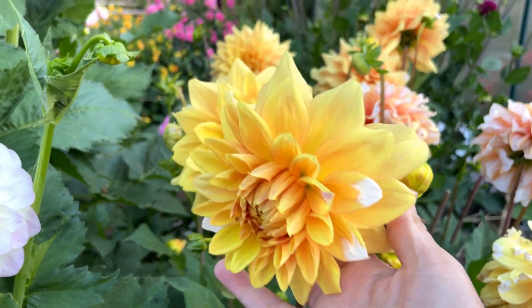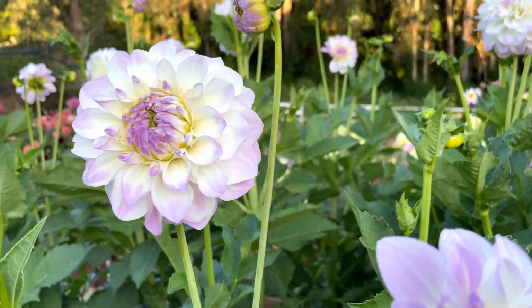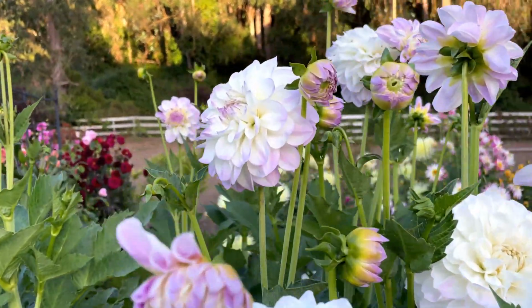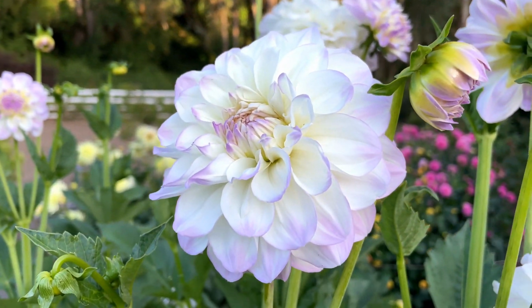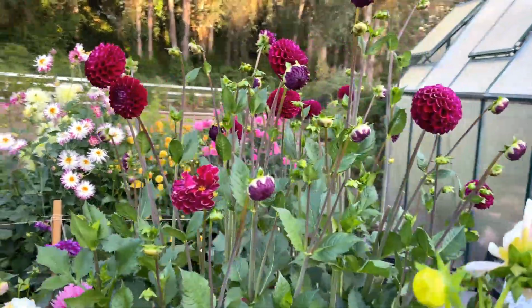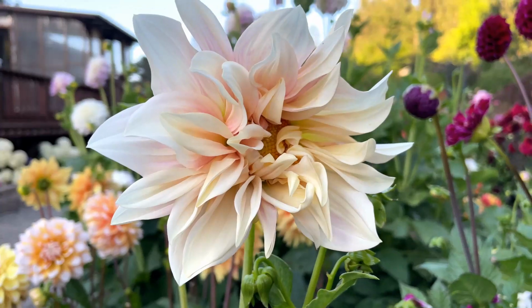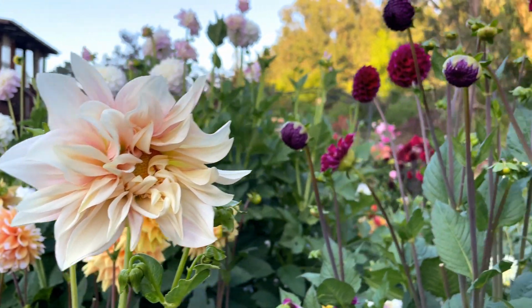This right here is Peaches and Cream. And this white one that is blooming so nicely is Midnight Moon. Midnight Moon has a two-tone, white and purple. Oh, this one right here is opening. This is Cafe au Lait. So I'm going to give you an update on that one in a few days.